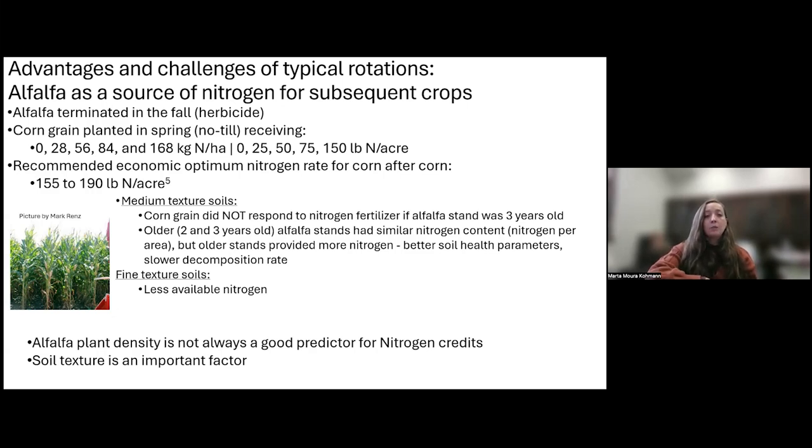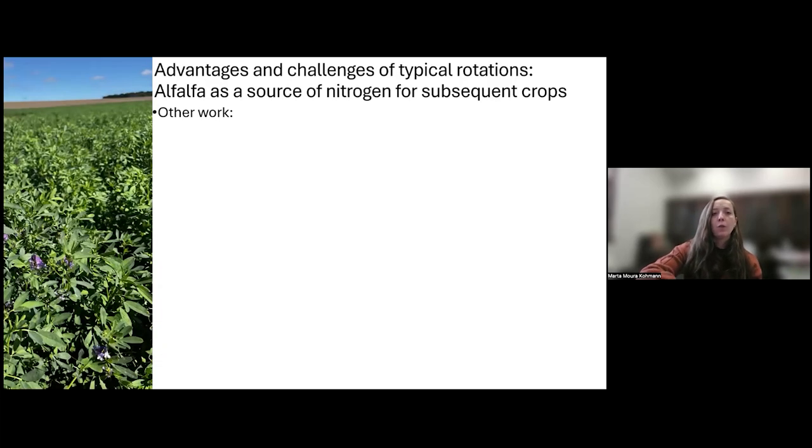All right. So one thing that I'm very interested in exploring is whether or not alfalfa plant density is in itself alone a good predictor of nitrogen credits, or if we should be looking at the above ground biomass and the nitrogen concentration of that biomass to better estimate nitrogen credits. So this is some of the work that we are developing with Dr. Natasha Rain in the Soil Environmental Sciences Department. One of the conclusions is that the soil texture is a very important factor when looking at how these nitrogen credits are being passed on to subsequent crops after alfalfa. So that's also something of interest for us moving forward.